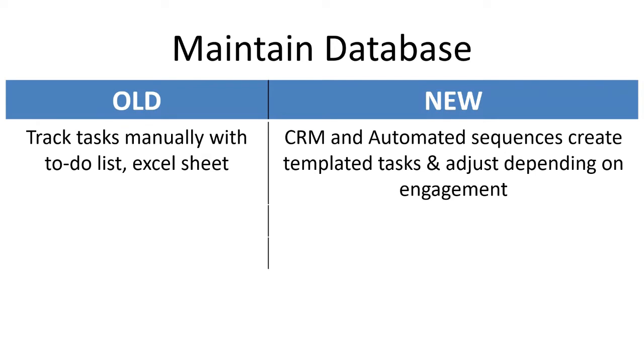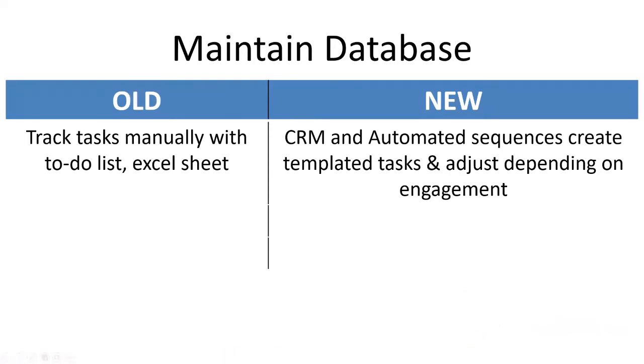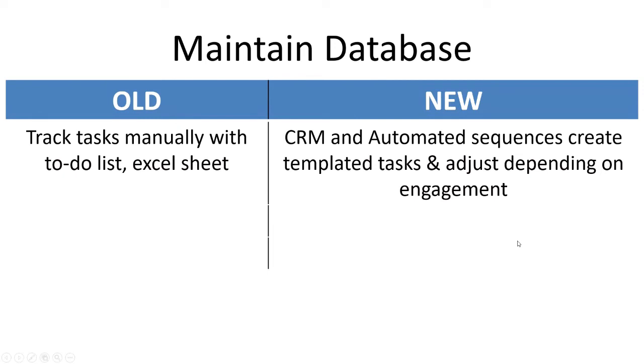Okay. This is all techie, very shiny objecty. If you're maintaining your database on the Excel spreadsheet, or just by doing it with a whiteboard, there's no reason for you to add complexity. Okay, so keep it simple.